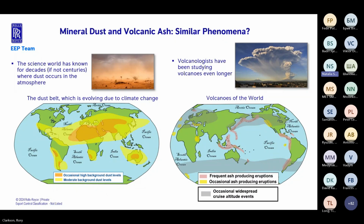I won't dwell too much on this slide, but what I will pick out is there's some circles coming up. They've appeared, and I've already said this, but we're beginning to realize, and the evidence is clear, that modern engines, when operated in these regions of the world, the mineral dust is starting to behave like volcanic ash did 20 years ago. It will become molten and stick on the turbine bits.